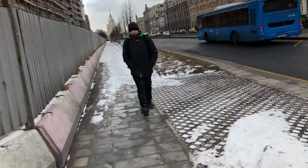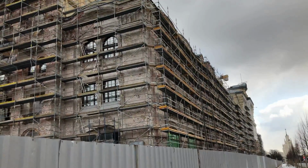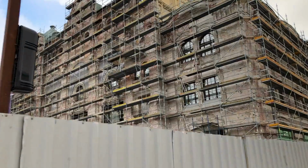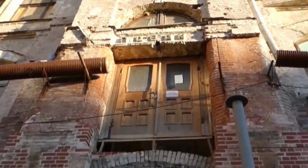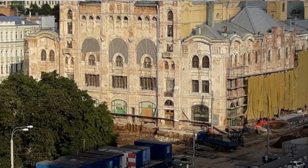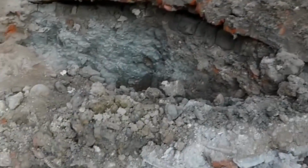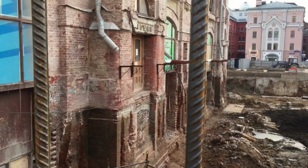So this is how it looks from the side, and there we go with the central part also visible in the center of the building. And this is a northern wing, so this is how it looks during the excavation. People pictured all these buried floors, this general view of the excavation. And this is how it looks from below, from the side.